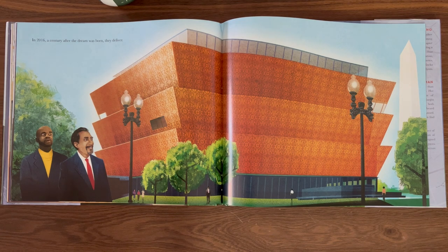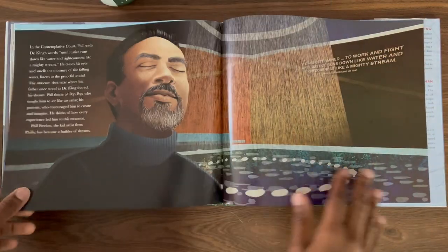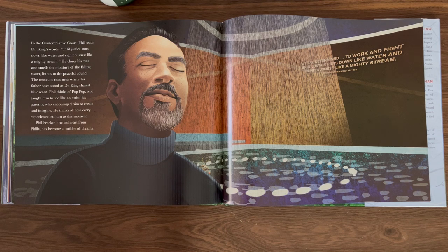In 2016, a century after the dream was born, they deliver. In the contemplative court, Phil reads Dr. King's words. Until justice runs down like water and righteousness like a mighty stream. He closes his eyes and smells the moisture of the falling water, listens to the peaceful sound.